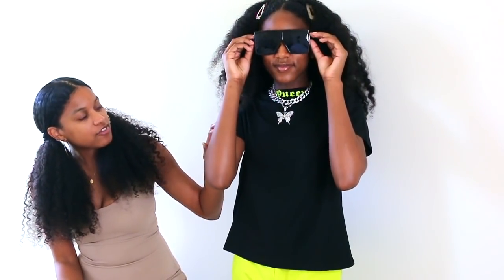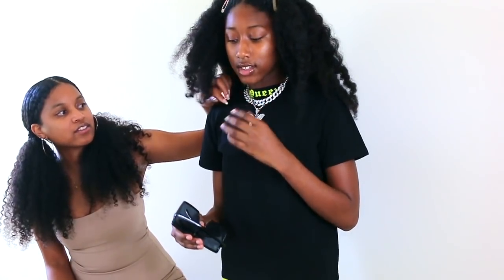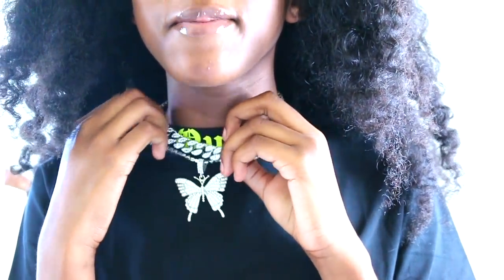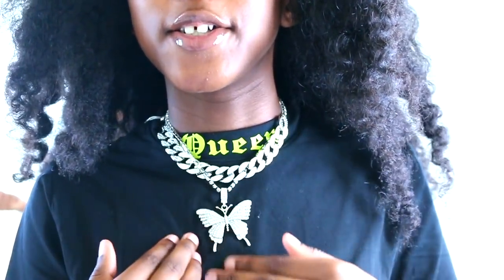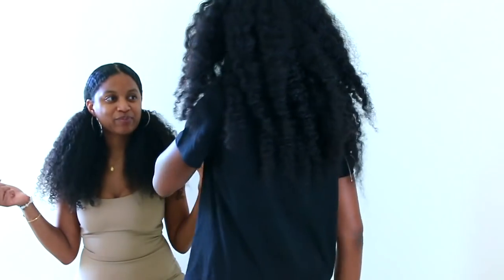Where is this outfit? Okay, so this outfit says queen on it. Oh, this is cute. First of all, she has on 3 items. She has the glasses and then this necklace has a butterfly. You guys know Naraya by now loves butterflies. It's supposed to be a choker, but her neck is way too small, so she's pretending that's a choker.